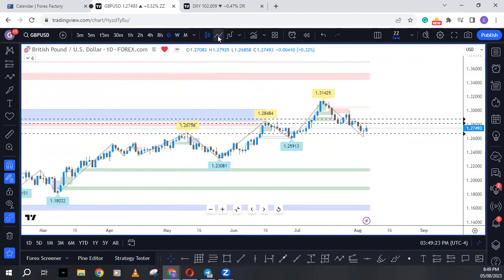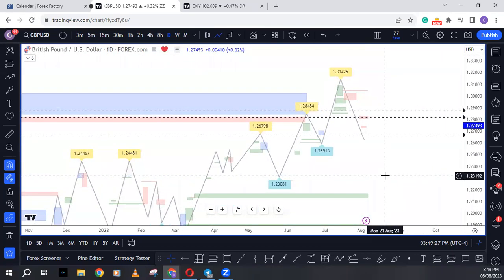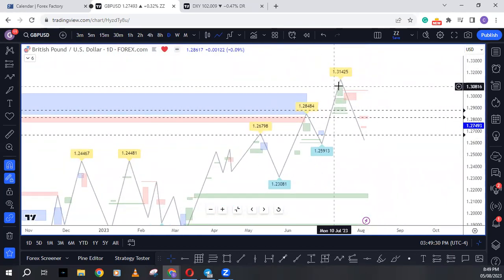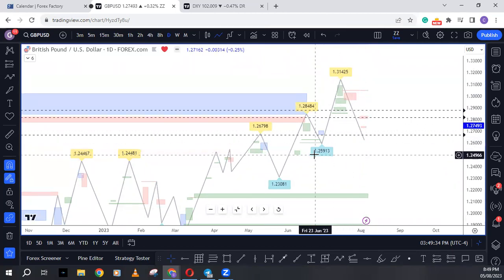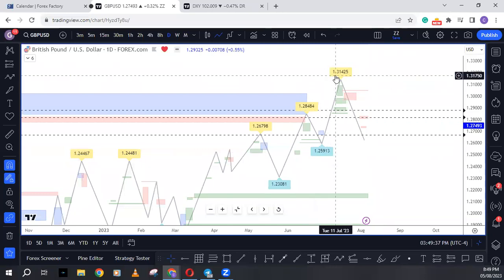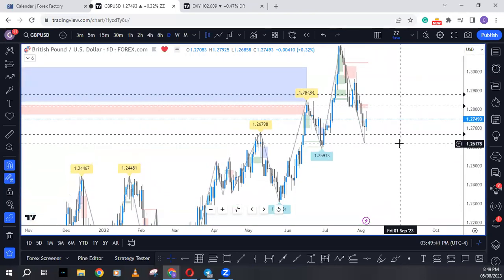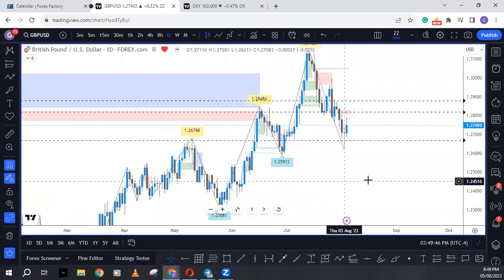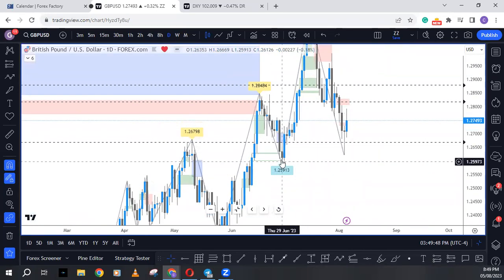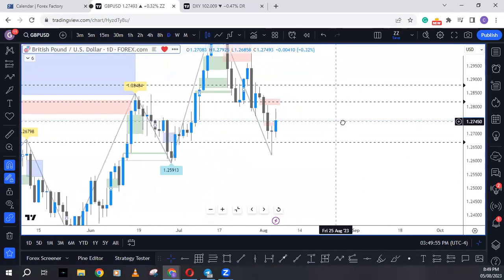Then the next we're going to be looking at is the medium term, that's the daily time frame. Looking at this on the daily time frame, we have a retracement of 1.2591 to 1.3142. If we look at the candles, we can see that price just spiked into this down close candle here and retraced, creating a sort of a morning star formation.